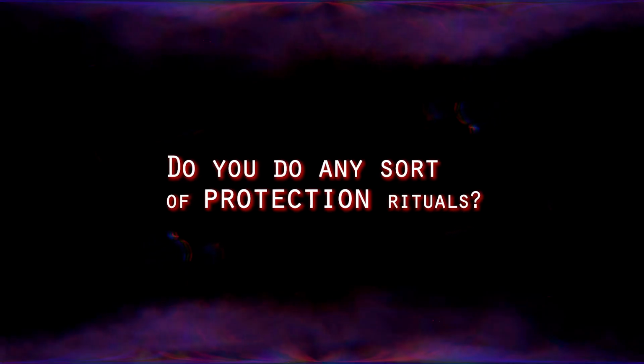Do we do any sort of protection rituals? No. There is some stuff that I do personally, just for myself. I like to go into places with a blank mind, but it's not really a ritual, I would say. We don't do any type of prayers or anything like that. It's not that we don't believe in it. I feel like if you go into a place with good intentions, a spirit will understand what your intentions are. And we always ask the spirits of the location not to follow us home. Sometimes we still get spirits that do follow us home.